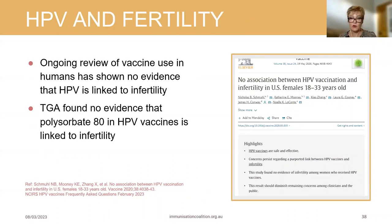Obviously, there was some talk around HPV and infertility. There is just no biologically plausible way in which the vaccine can cause infertility in either men or women. Studies of high doses of the vaccine in female and male rats showed no effect on fertility. And ongoing review of the vaccine in humans has not shown any evidence that HPV vaccination is linked to fertility.